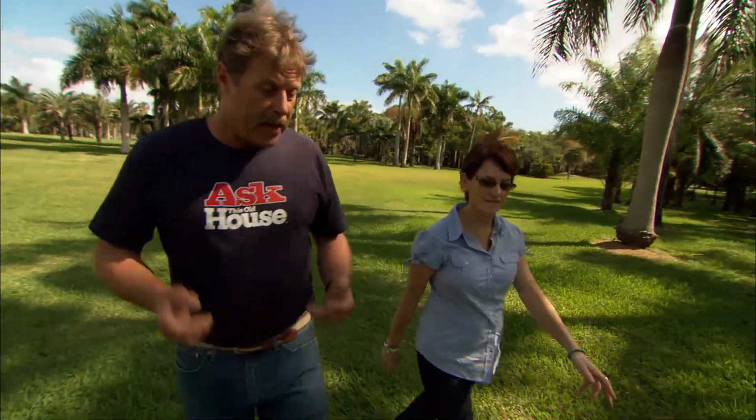Luce, we are at the Montgomery Botanical Center. Now, they specialize in palms. They have over 120 acres and over 400 species of palms. This is absolutely gorgeous.